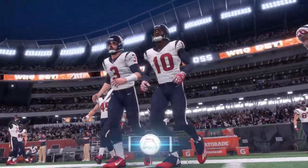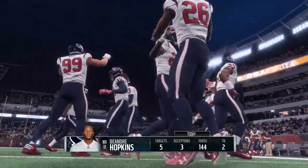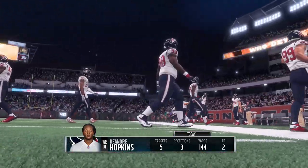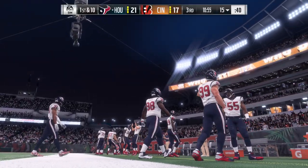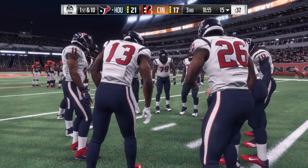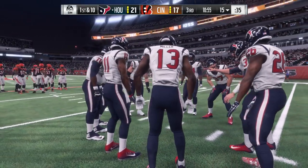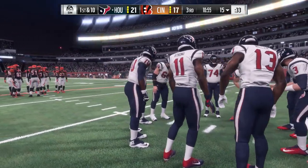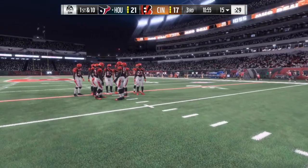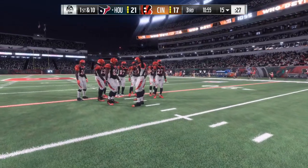DeAndre Hopkins and the rest of the offense heading back onto the field. Seems like the measuring stick for a receiver for a great game is 100 yards. Well, he's well past that now. And as we analyze how he's getting open, that's where it really becomes fun because, let's face it, they keep sending coverage at him, keep trying to put the pressure on, yet he finds ways downfield and finds openings. That's a really crafty receiver.